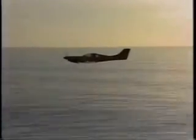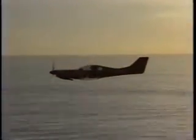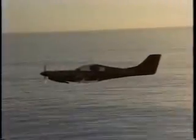When you fly the airplane, it just feels right. It feels like it's not going to do anything bad to you, and I think the airplane's enjoying flying as much as you are.